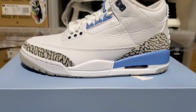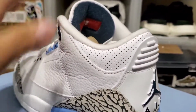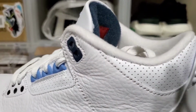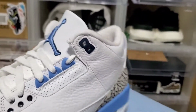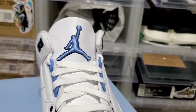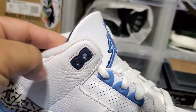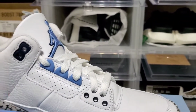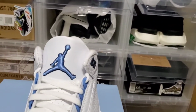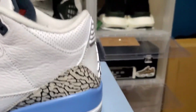But these small details matter to a lot of people. And if you remember, for the black cements, it was a really chunky tongue, almost like an SB Low kind of tongue. And they trimmed it down, made it like the OG style. Before, you were able to see the back piece of the tongue kind of poke out a little bit, so it wouldn't look as clean as this. But if you have an older Jordan 3, you'll see what I mean.